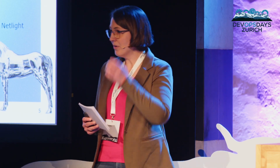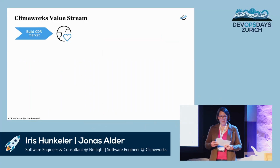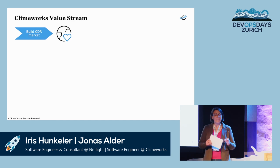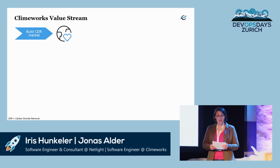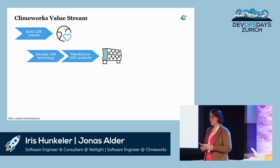So you already heard about the goals of Climeworks, about the products, the containers they build. But to understand what happens inside Climeworks, we need to look at their value chain. I like to describe Climeworks as covering basically the entire value stream of an industry that is just newly being created. So they actually have to start with building the market. They have to advocate for their products and find clients that are interested in buying them. Afterwards, they need to cover research and development. They need to actually develop the technology, build the products, the containers we've seen before, manufacture them.